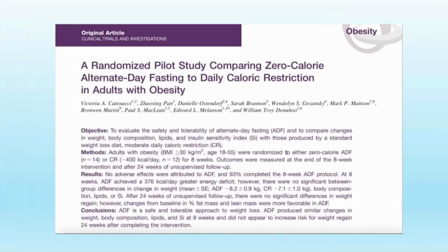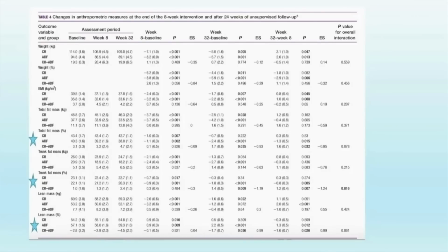So this is a randomized controlled trial. They did alternate daily fasting of 0 calories versus daily caloric restriction, where they reduced the patients from about 2,500 calories a day to 2,000 calories a day, and assessed them over 32 weeks. They both lost about the same weight, but what was interesting was the kind of weight that they lost.